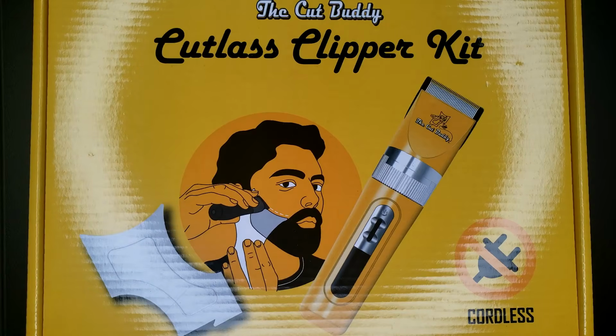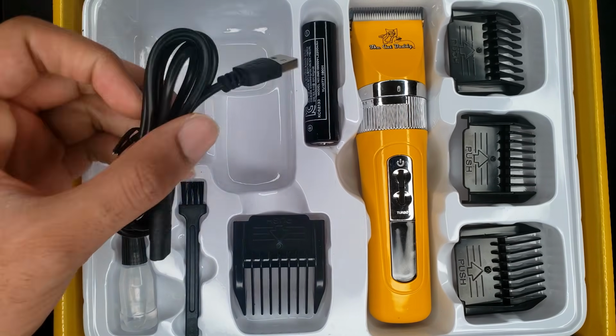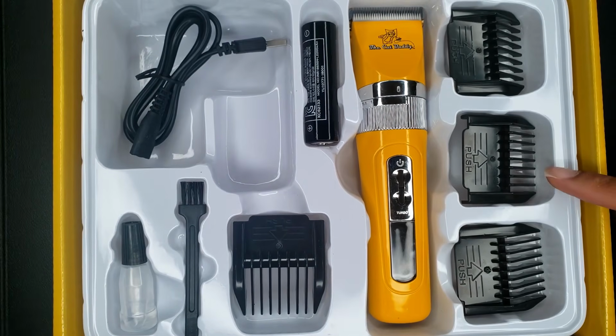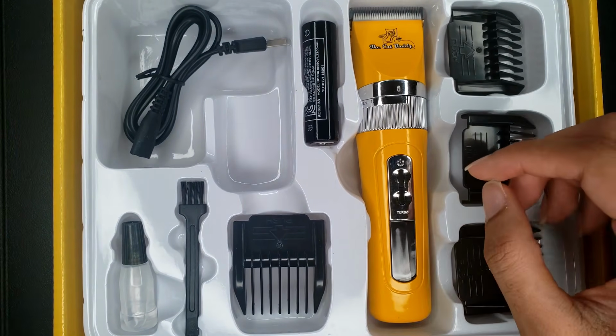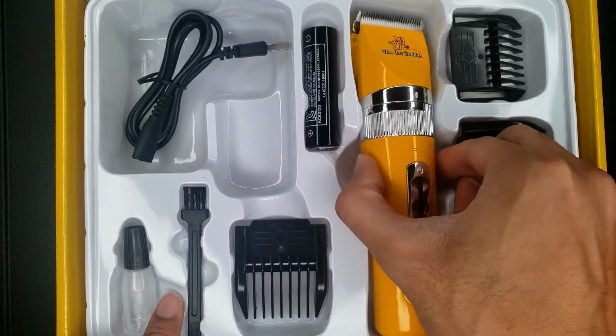Also, shout out to Nick Wavy, one of the coldest wavers to ever do it. So this is the clipper kit. It doesn't need a wire to be turned on. It's completely cordless. As you can see, these clippers are completely wireless. You can charge them through USB. You have a battery, 1 guard, 2 guard, 3 guard, 4 guard. And then you also have your utensils to keep the blades nice and clean.